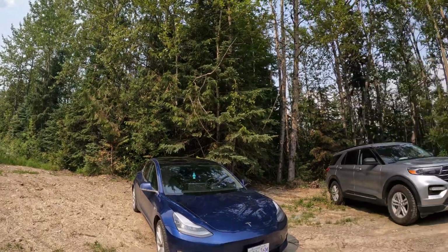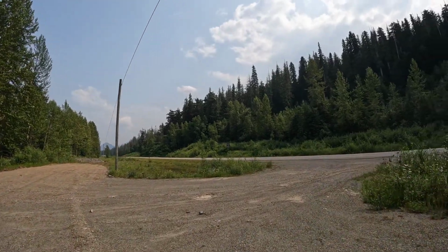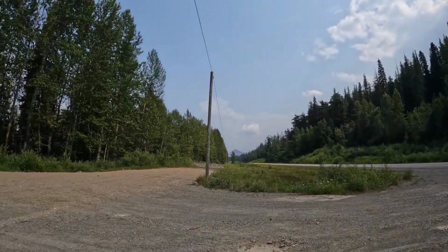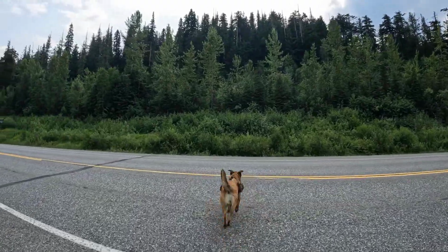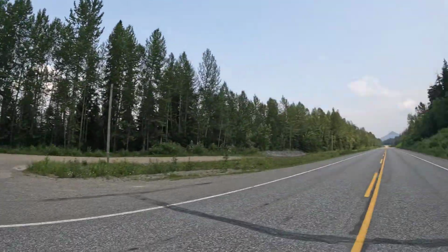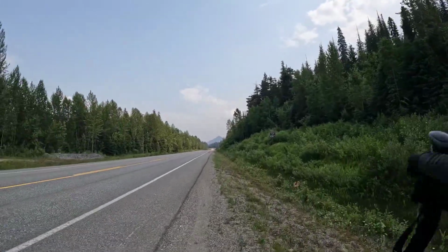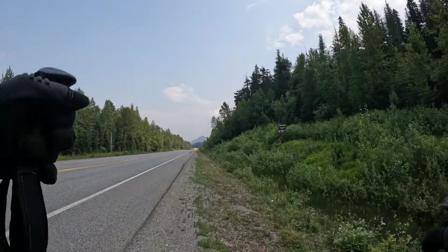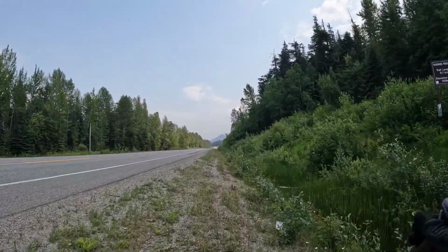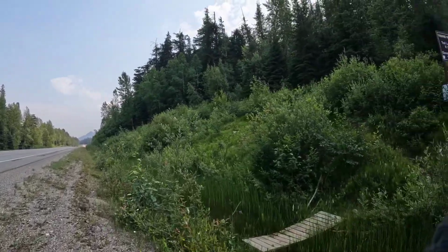All right, it's 10 after 3. We're here at Viking Ridge and we're going to try an overnight to test out our gear for our next multi-day hike. There's a parking area. Here we go.